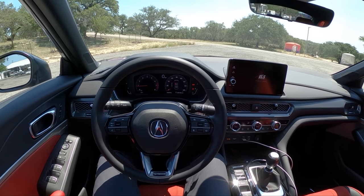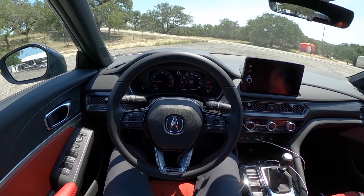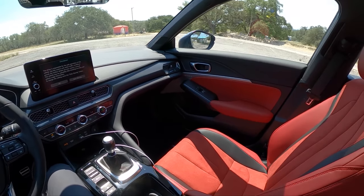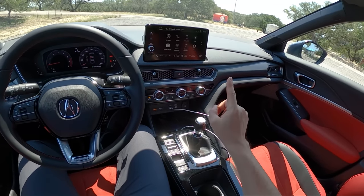Hey guys, today's an exciting one. We have the 2023 Acura Integra. This is the A-Spec with a technology package. It's the top trim. It comes in just shy of $37,000. And this is also the only trim where you can get the 6-speed manual transmission.